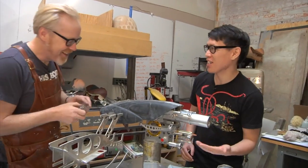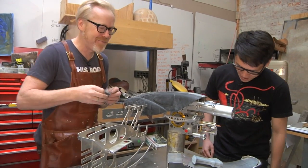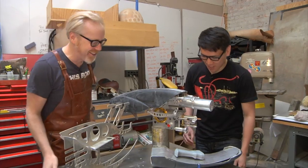And still not as perfect as what someone else has. It's still wrong. Yeah, it's still wrong. That is the story of my prop collecting life. You work really hard and it's still kind of off.